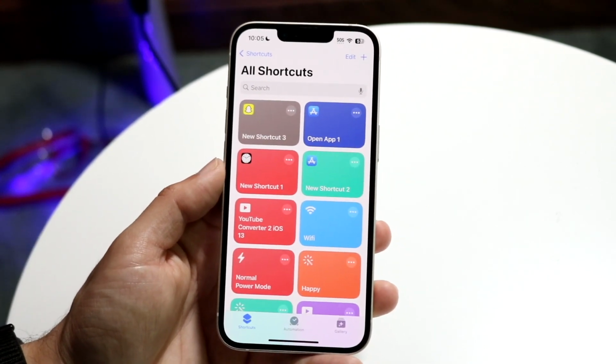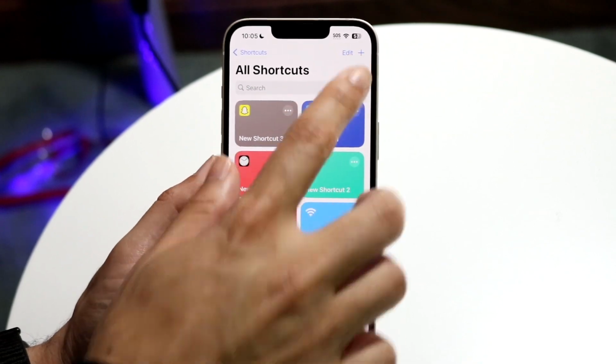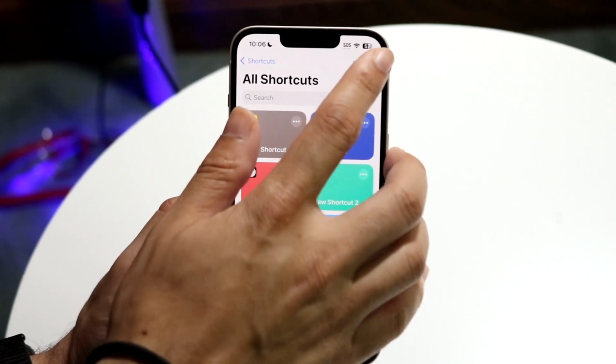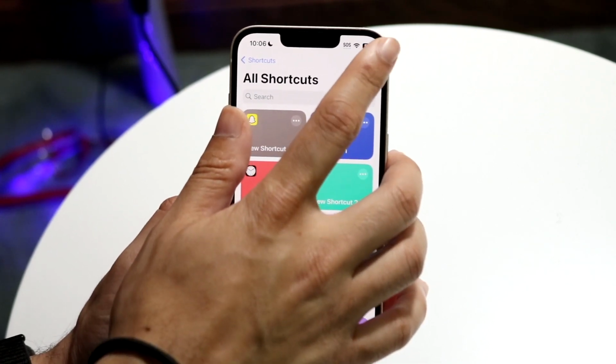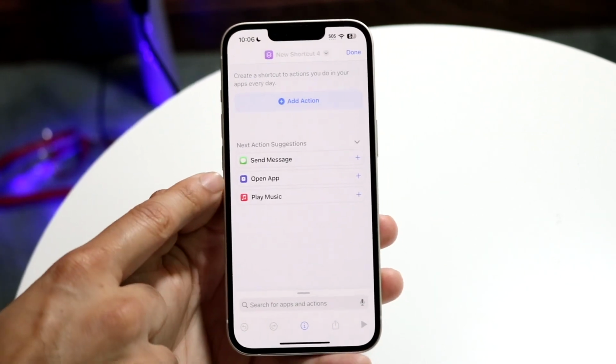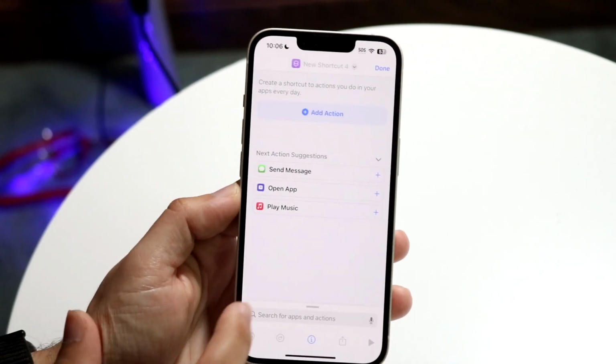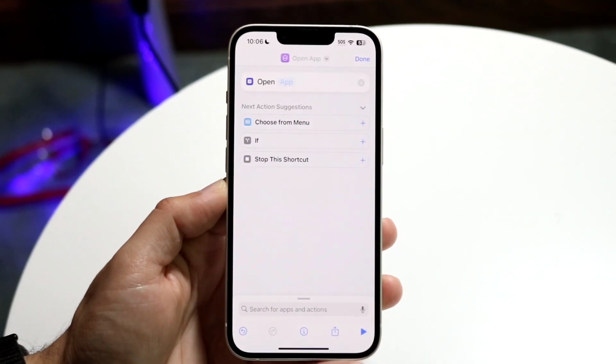Once we're in Siri Shortcuts, we want to click on the plus button if we're on our shortcuts page. Click on the plus button up here. If you give me a second, I don't know why it's taking so long, you want to add the Open App action. You can also search for it here, but in this case we already have it, so we can just click there.